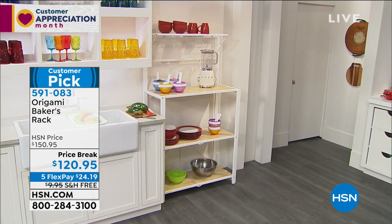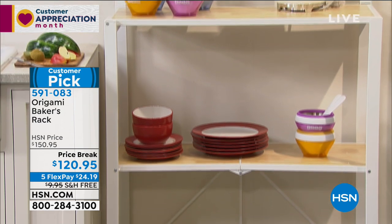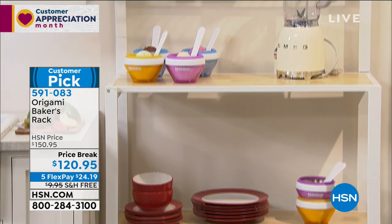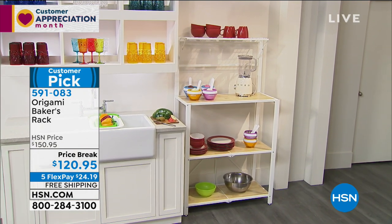There it is in the kitchen. This is perfect. I'm gonna see the colors. Oh, I have bronze and white. And that's all this comes in, bronze and white. Those are the two colors it comes in. We never had more colors. And the white is the most limited, but we still are doing this crazy price break.